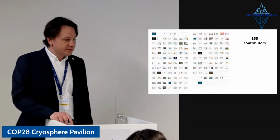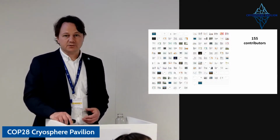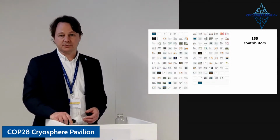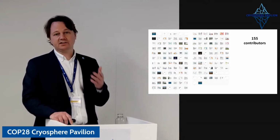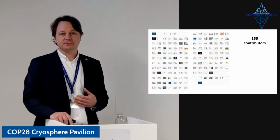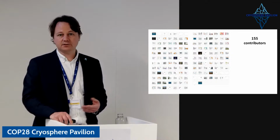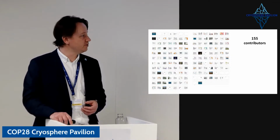In total, in producing this atlas over time, there's been 155 contributors. Most of those contributors are scientists working on permafrost, ranging from physical scientists to social scientists to economists to political scientists, and also a large number of cartographers or experts in visual communication, copy editors, scientific writers, etc. It's been a large team effort to produce this.